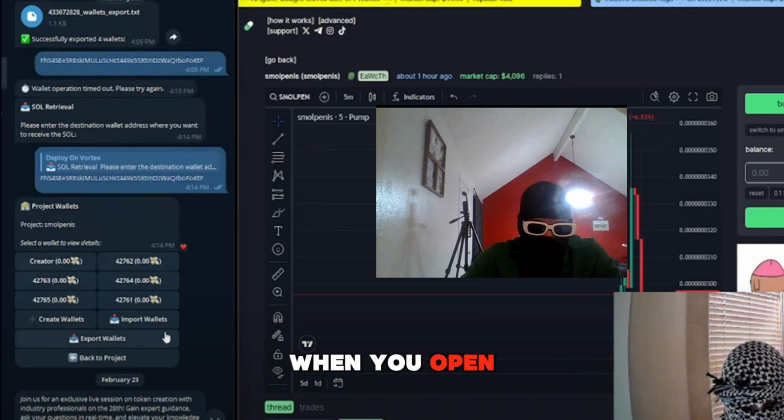So guys, when you open up the wallet, okay, you will go to your Phantom wallet, you will copy the public key, and you will send money from your Phantom wallet to your public key right here. Go back to wallet, and it will pop up right there immediately. We obviously are just showing you how to do this. We're not putting money in, we're not going to launch a coin. We're just showing you how to use the bot, okay?